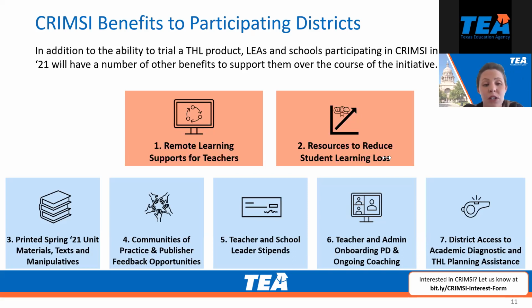For this specific initiative, what we are planning on doing is also providing the printed version of that unit for districts if they choose the recommended unit.